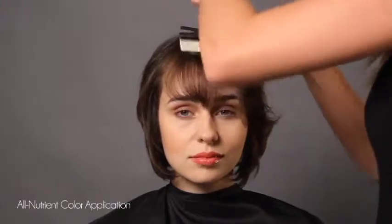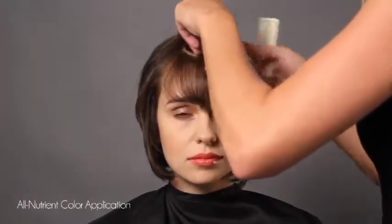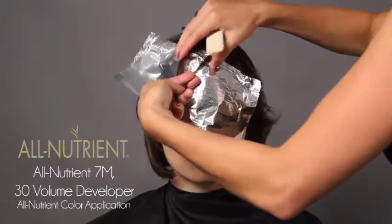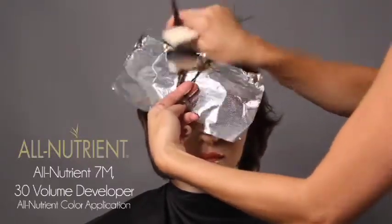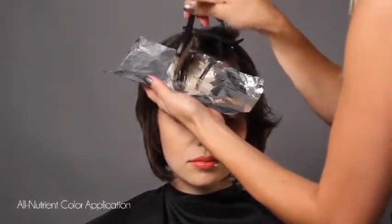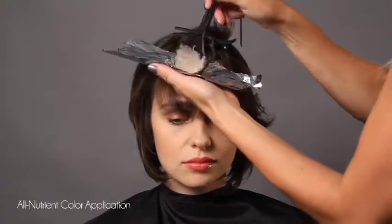Starting my highlight in the front in the bang area, I'm using a thicker weave to give her more of a ribbon effect and brightness around the face. I'm using the All Nutrient Level 7 Iced Mocha with 30 volume. The 30 volume is going to give me a little bit more lift so I have brighter pieces throughout. You just want to paint it on. I'm feathering towards the top. I like to feather towards the top so that I don't have bleeding.